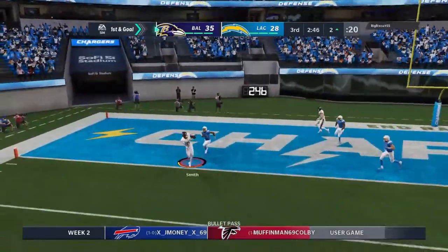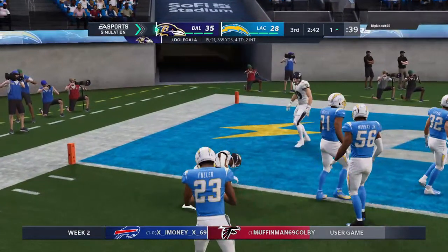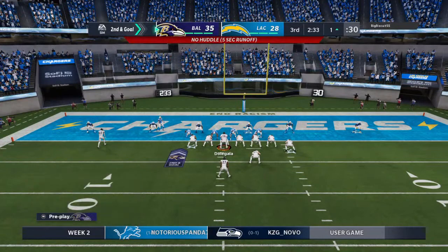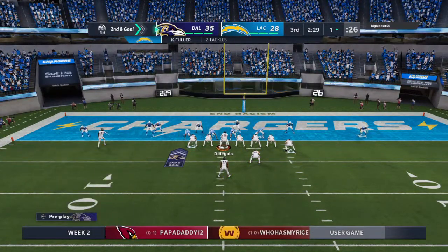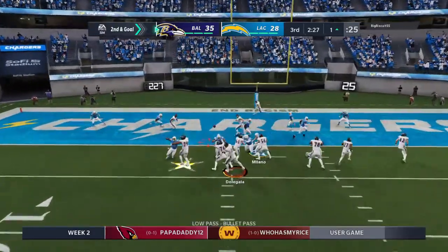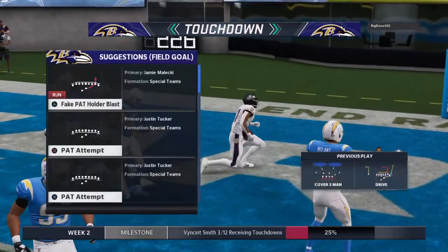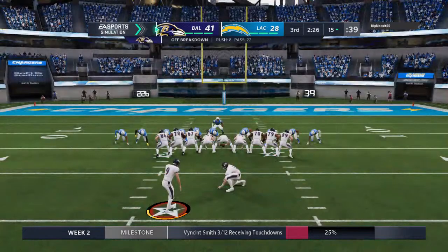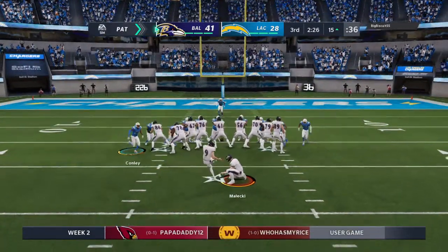Back to throw. And he's got it. That catch good for only a couple. 2 of their 3 red zone trips so far they've come up empty on. They'll look to reverse that trend on 2nd and goal. And this is caught. Touchdown, Baltimore. Vincent Smith, his 3rd touchdown now on the year as the Ravens push further out in front.